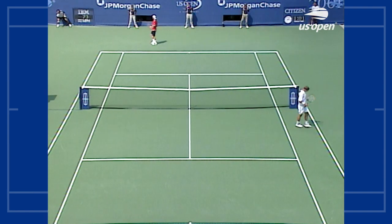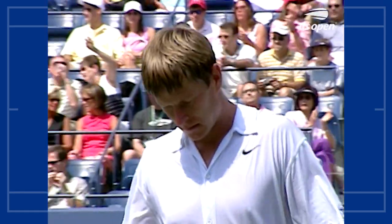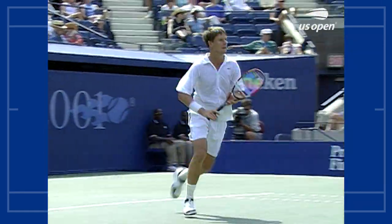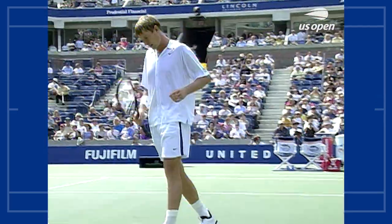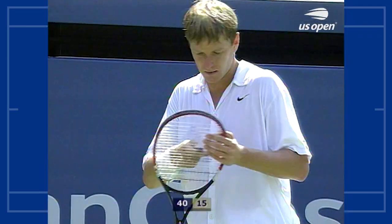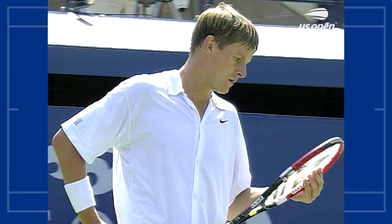That's too good. Finally, Kafelnikov knocks off a volley. 15-40. One of the best forehand volleys we've seen all day. Nice motion. He swung through that ball a bit more than you normally do on a volley, and it worked for him. Down two sets, down 40-15 in the first game of the third set.